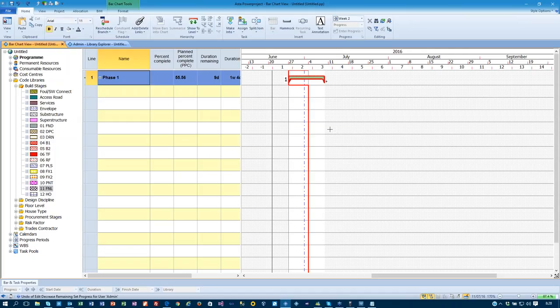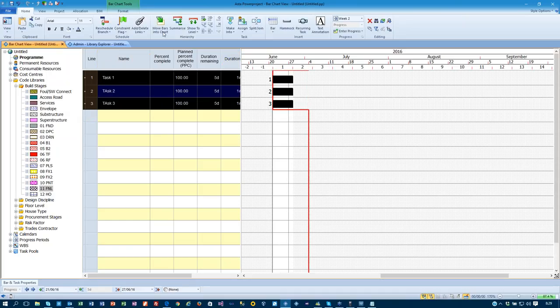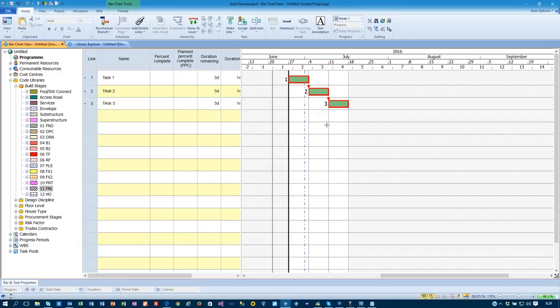Now, this is all very good and very easy to report on in your project. What I can do with progress as well, if I come out of that, again, is put task 1 in, task 2 in, task 3 in, put some durations of those in, and then link those together. Tell it I'm on week 1, reschedule that. So that's my project. I can save this to my desktop as simple project, and that's placed in there.